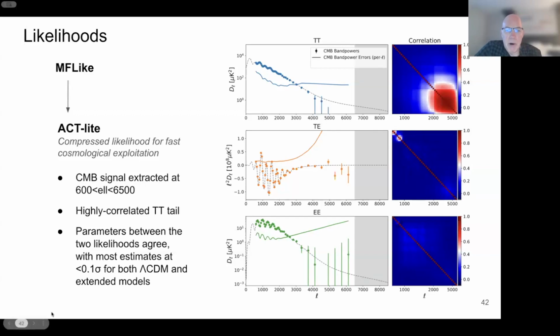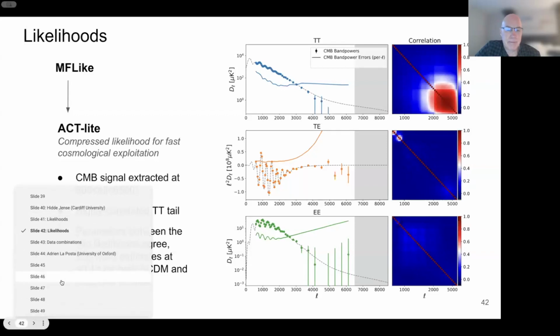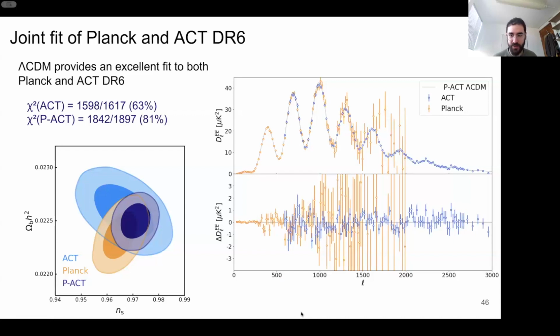Great, thank you. Adrian, can you explain why the contours of the ACT and Planck omega B versus NS are almost orthogonal? Sure. This is mainly due to the scales probed by ACT and Planck. Planck is probing larger scales, and in these scales, NS is positively correlated with omega B, because when you increase omega B, you reduce the second to first peak ratio, which can be compensated by an increased tilt of the primordial power spectrum. Whereas ACT is dominated by small scales, and there basically a larger tilt of the primordial power spectrum is compensated by a smaller omega B to increase Silk damping.